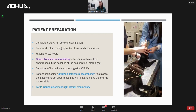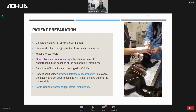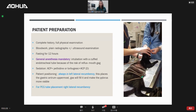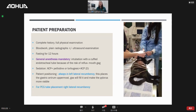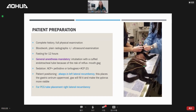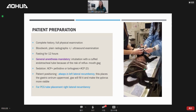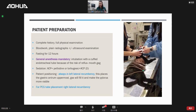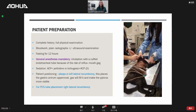And if you see food in the stomach after 12 hours, this is diagnostic as well for hypomotility disorders. General anesthesia, mandatory. This is not negotiable. The sedation depends on what you know better and what your anesthesiologist knows better. Some people use medication that can loosen a bit the pyloric region. I do not want that because I do not want medication to alter the image that I have about the motility and the contractility of the stomach.